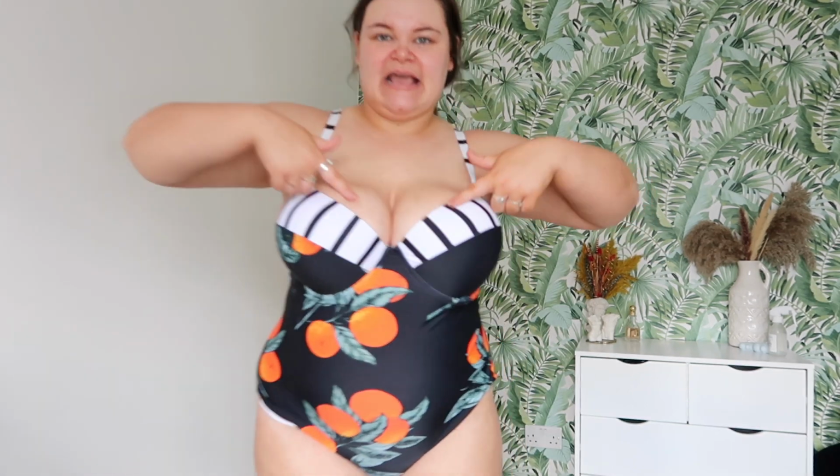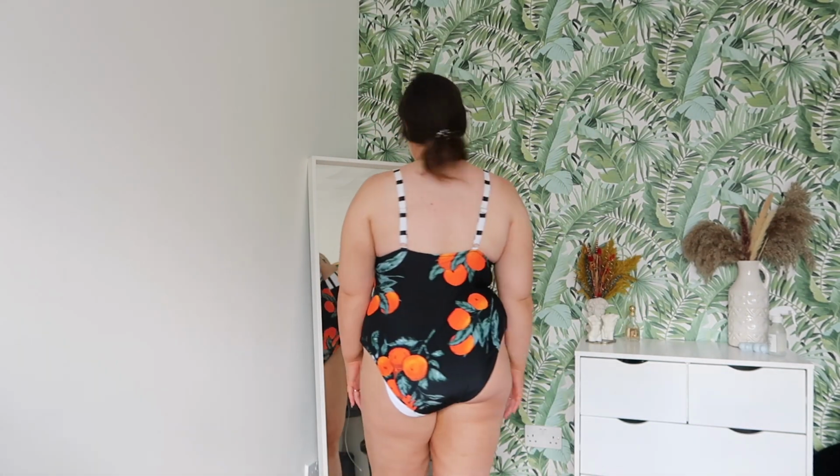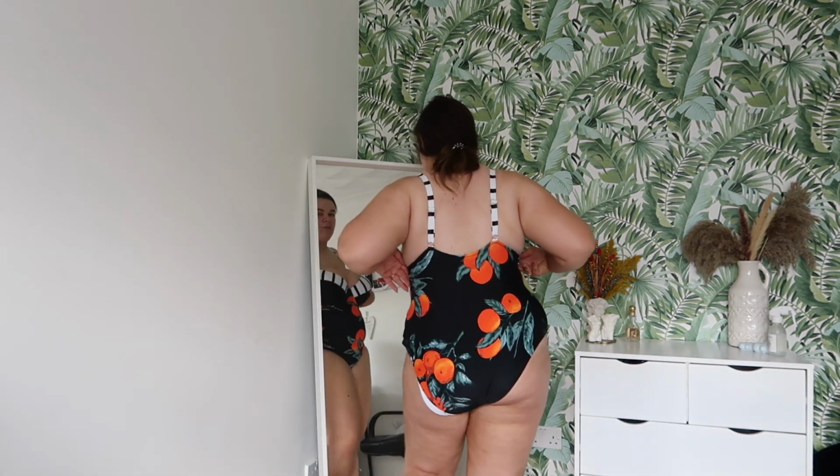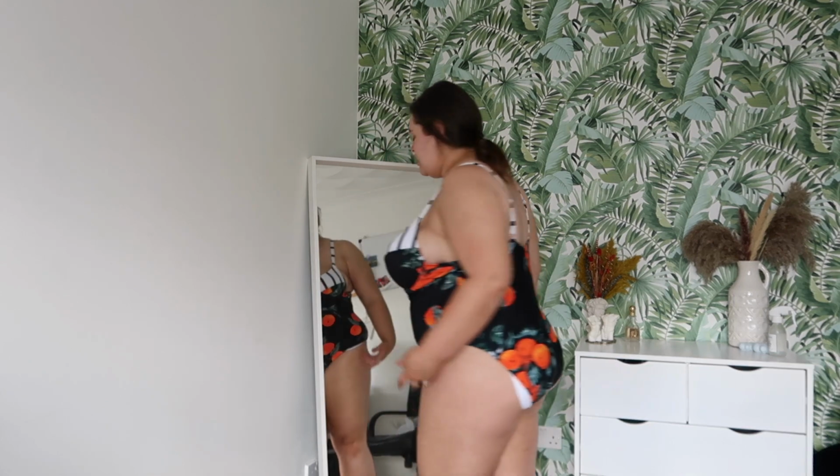Guys, this one is gorgeous. This one holds me in all the places it needs to. Now, this one is padded and underwired, and I feel like it really gives us good support, lifts us up. It just looks beautiful. It has a black and white perimeter at the top, and then it's got oranges on it, which I think is super adorable. And this is what it looks like at the back. Just very basic, very plain, but I love her. She is so cute.